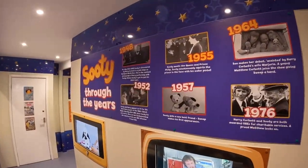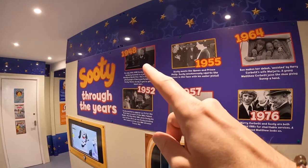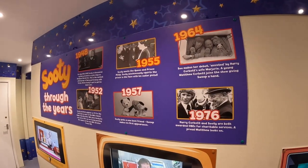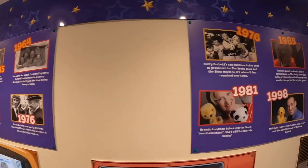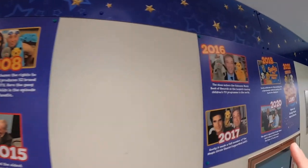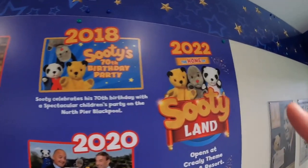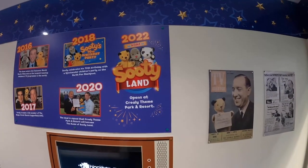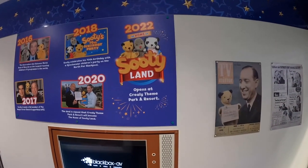And yeah, like I say, you got the Sooty through the years, you got the timeline here. There you go, 1948, like I said earlier. This year, celebrating their 75th anniversary. So yeah, this is fantastic to see. And this timeline goes all the way along, all the way until today, which is obviously 2022. Obviously we're in 2023 as it stands. And that's when it opened here at Crealy Theme Park and Resort.